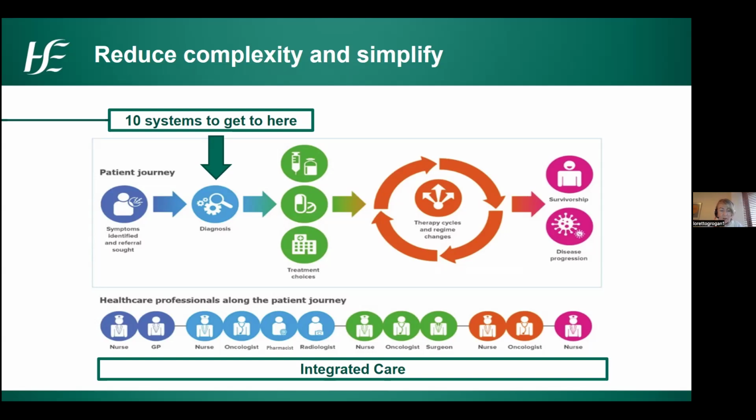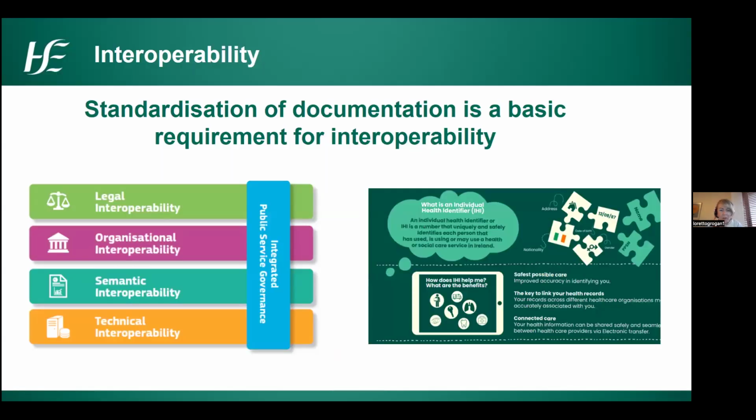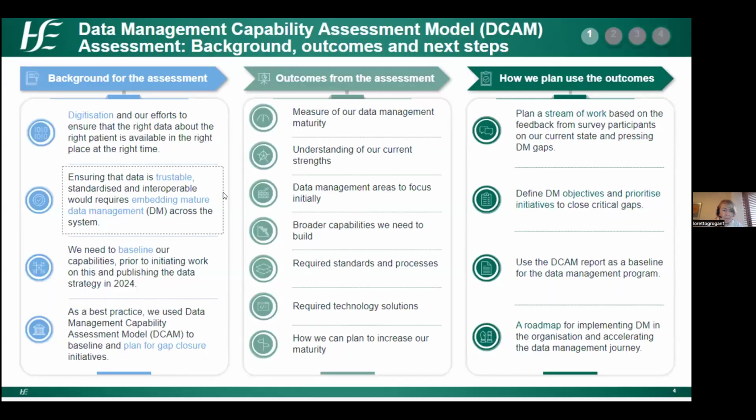Integrated care requires integrated information. And again, the IHI and standardization are really essential for both of those to work. I'm not going to talk about this. Lisa's given us a really good overview of that. And just in terms of interoperability, and I know everyone hears that word, there are layers of interoperability in terms of legal, organizational, semantic, and technical. Standardization of our data and our documentation is an absolute basic requirement for interoperability.